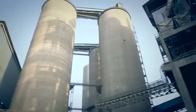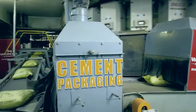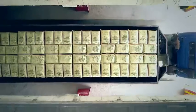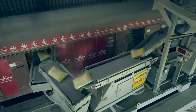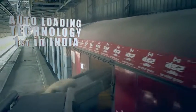After this, cement is stored in 4 silos. The last process is cement packaging. Finally, the Wonderr Cement bags are transported by truck. We also have loading facility for rakes. The auto-loading technology is again the first of its kind in India.